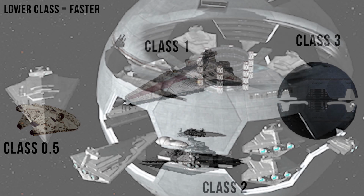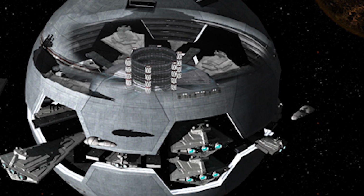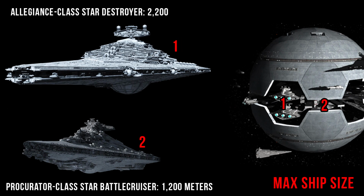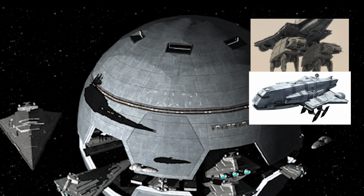Its most notable feature is the docking areas, which could house either 18 Star Destroyers or 36 smaller vessels like cruisers, freighters, or corvettes. There are these 6 larger dock openings which would double stack Star Destroyers and could accommodate ships up to the size of Allegiance-class battlecruisers, a 2,200 meter long ship. Then there were these 6 smaller openings that could take up to a Procusator class, a 1,200 meter vessel. There is a ring of hangars on the top and bottom, making 12 hangars in total, and this area would house things like Gozanti and other shuttles that could bring countless TIE fighters and AT variants into the battlefront.